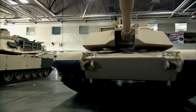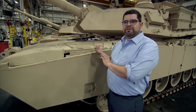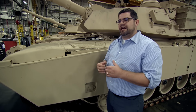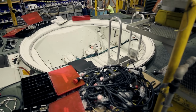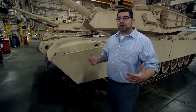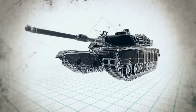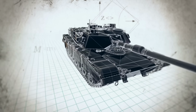From an engineering perspective, it's right at the edge of what's capable. Even though from the outside it doesn't look like it's very different than what we fielded 40 years ago, on the inside, it's completely different. The most updated electronics you're going to find on the battlefield are stuffed inside of this. But frankly, we're not allowed to even talk about what some of these technologies are that are packed into the inside of this tank.